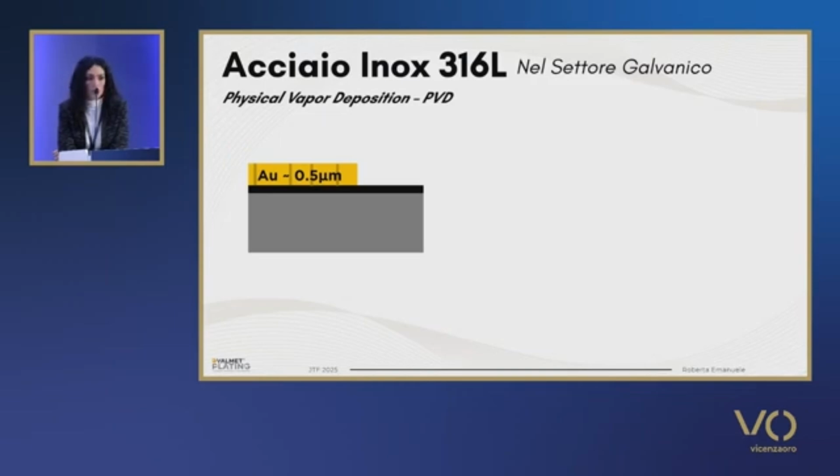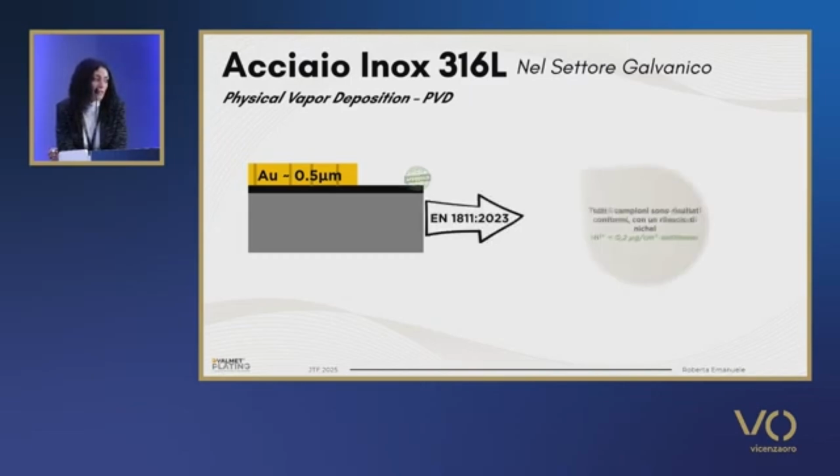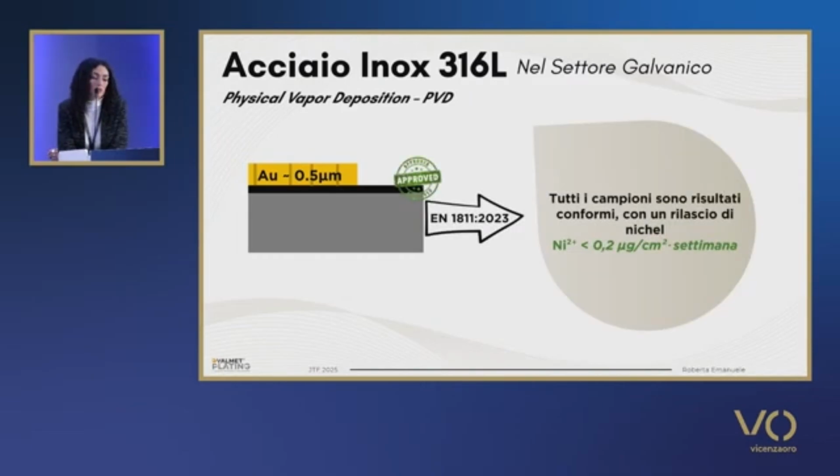prepared using PVD technology, physical vapor deposition. So we put gold on the steel without removing oxide, and we deposit only on one side, leaving one part non-covered. So we tested the samples, and all turned out to be within the limits as set by the legislation.